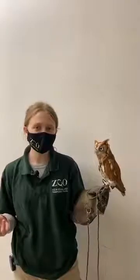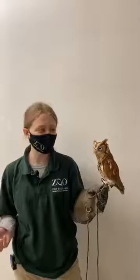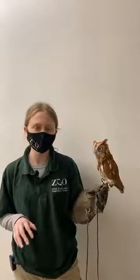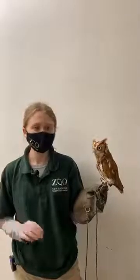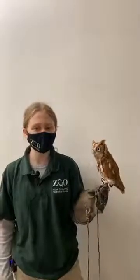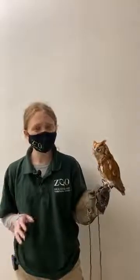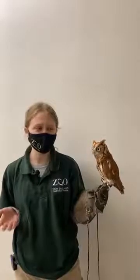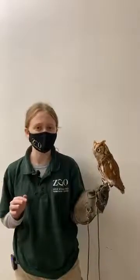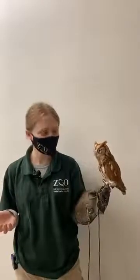And the habitats these guys really like are forested areas. So anywhere there's lots of trees and some open fields for them to hunt. You can also find them living in suburban areas as well. Really, most important thing for them in habitats is to have those hunting spaces and for them to have some kind of little nesting cavity where they can rest during the day.